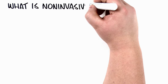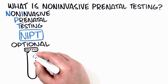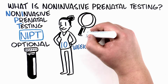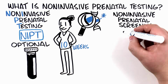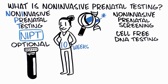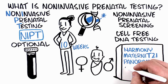What is non-invasive prenatal testing? Non-invasive prenatal testing, or NIPT, is an optional blood test that can be performed beginning at around 10 weeks of pregnancy and can screen for certain genetic conditions. NIPT goes by many different names, including non-invasive prenatal screening, NIPS, and cell-free DNA, cfDNA, testing. You may have heard it referred to as the new gender test or be familiar with specific test brand names.